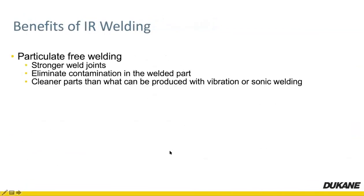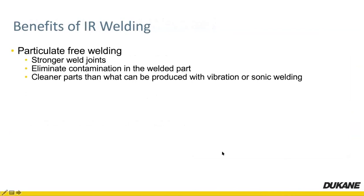I'll discuss these as we go on. I'm going to skip over some of these. So the basic benefits of IR welding are, it's particulate free because we're not touching the part.